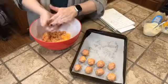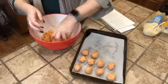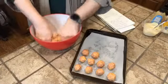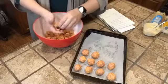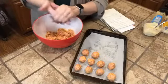So I've got a good many rolled out, and I know y'all don't want to hear me ramble. We're here to cook. So let me finish my row. I'm just slightly OCD enough. I got to finish my row.